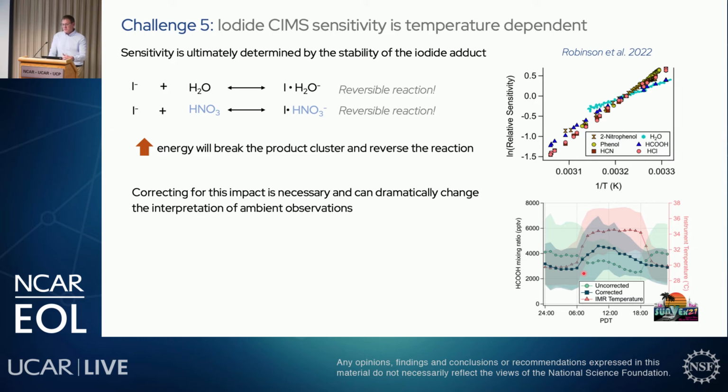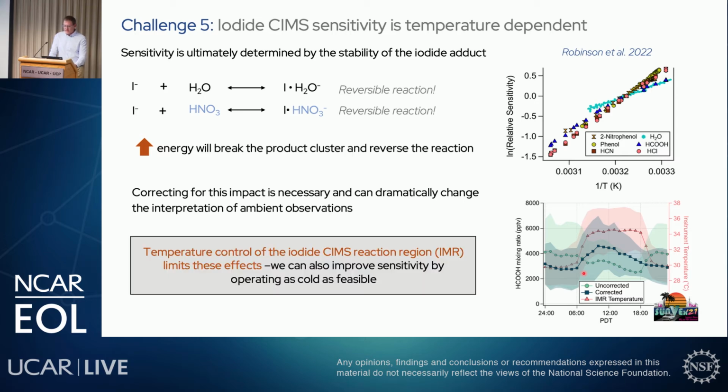In most cases, it wasn't an issue because in a lab environment, temperature is not changing. Even on aircraft, in most cases, the temperature is fairly stable. This was an extreme case where we had daily fluctuations in temperature ranging from 5C to 10C, and so it manifested in the data quite significantly.